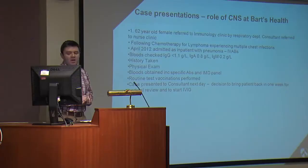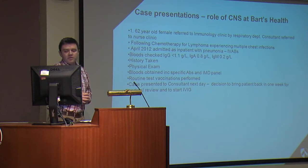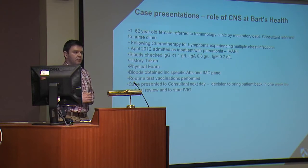And in this instance, we would normally wait for about 4 weeks following test vaccination to repeat the bloods and then see what the levels are pre and post vaccination. But in this instance, because the patient was unwell and her immunoglobulin levels were so low, the consultant made the decision to bring this patient back in 1 week for medical review and to start IVIG on that day.